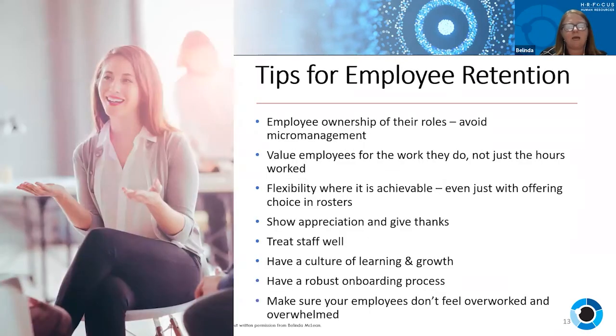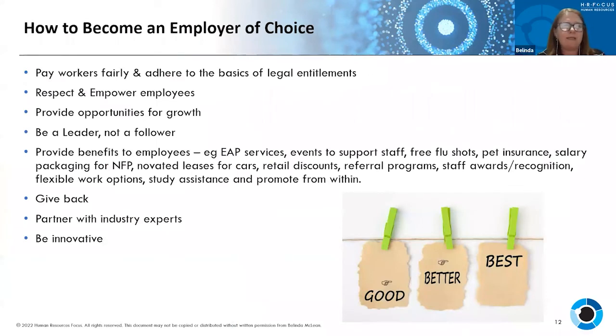Pay workers fairly and adhere to the basics of legal entitlements. Respect and empower your employees. I think this is really important. And provide opportunities for growth. So making sure that your staff are developing whilst they're working for your organisation. Be a leader, not a follower. So lead within your organisation and lead within your industry. And provide benefits to your employees. Now, there's lots of different benefits that you can apply.